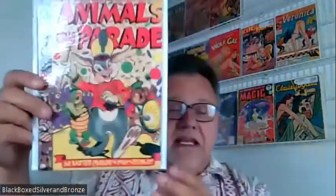Here's kind of an oddball that I picked up. I found this very cheap. This is Holiday Comics, Animals on Parade. It looks like it's the Easter issue. It's got Easter eggs over here. It's got the Easter bunny. And one of the reasons I picked this up was because I just wanted to have some L.B. Cole art in my collection. And as you can see right there, this is a comic book that he did. Most of his comics are out of my league, but I thought this was a cool way to have it. And I actually like the cover.